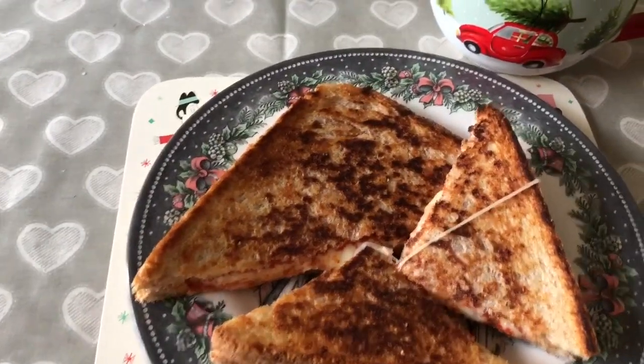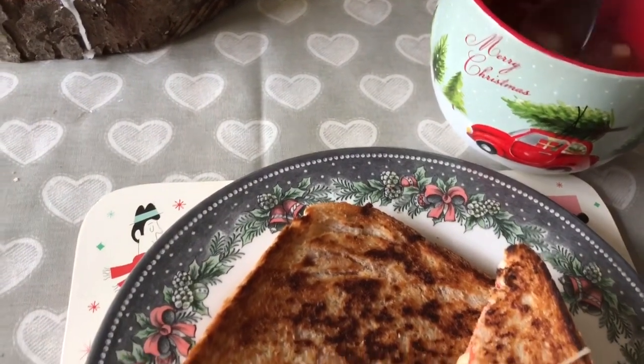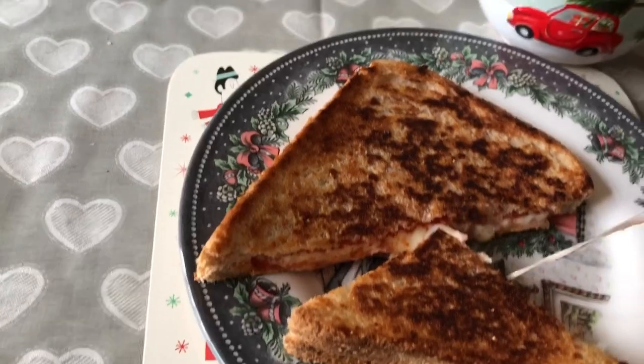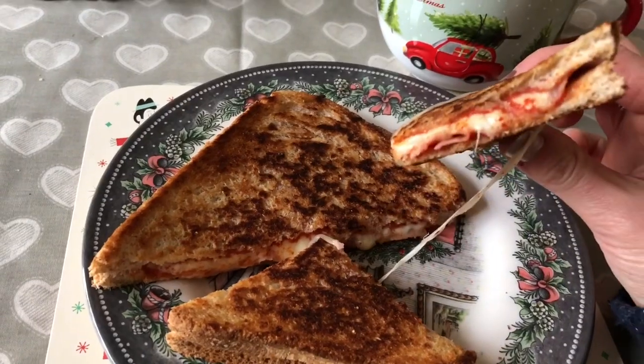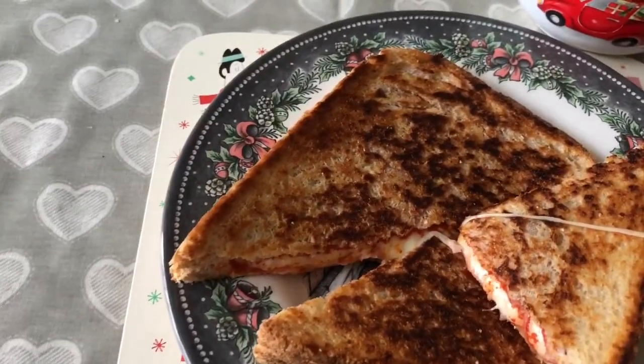Home for lunch now after a very cold morning of volunteering. Just having a little cup of soup, and I really fancied a cheese toastie, so I've made myself cheese, tomato puree and ham in a toastie, but I fried it in a frying pan, so it's quite indulgent. I'm probably going to regret this later on with belly ache.